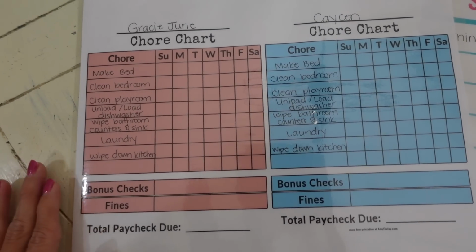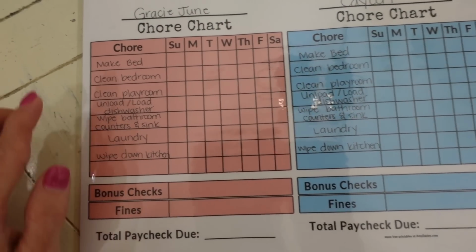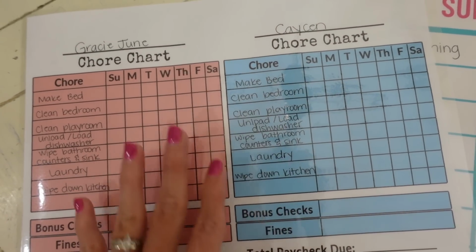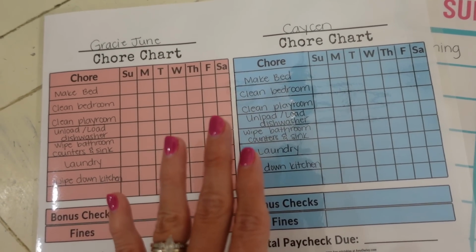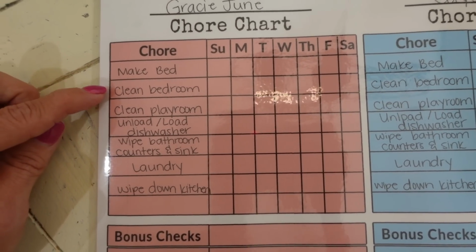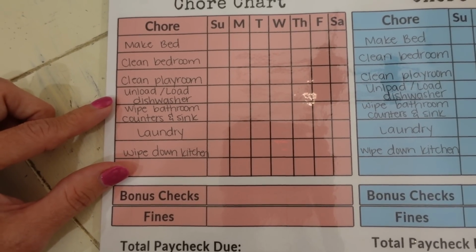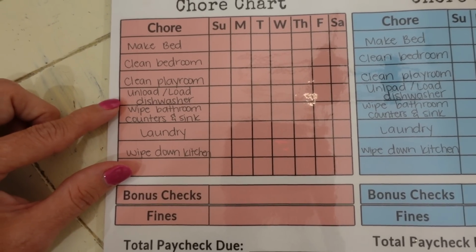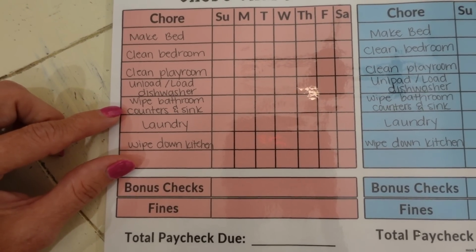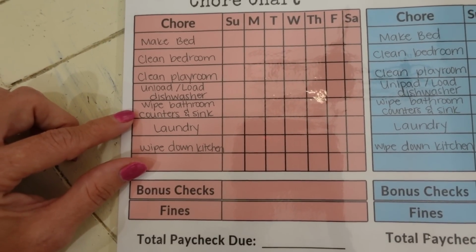Let me show you their chore chart really quick. We actually sat down together and made these chores out. All of them are the same. This is Kaysen's, this is Gracie June's. This is just how we keep track of how much money they get, which I'll explain in a second. But basically their chores are to make their bed, clean their bedroom, clean the playroom, unload or load the dishwasher, whatever I need them to do. So this could be in the morning, this could also be in the evening. Wipe down the bathroom counters and the sink. So Kaysen has the upstairs bathroom and then Gracie June has the downstairs bathroom.